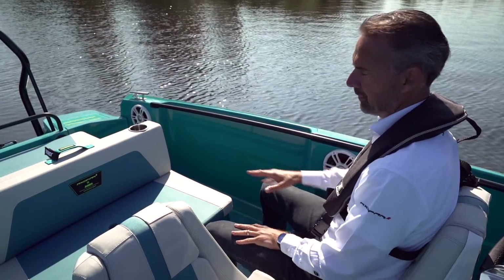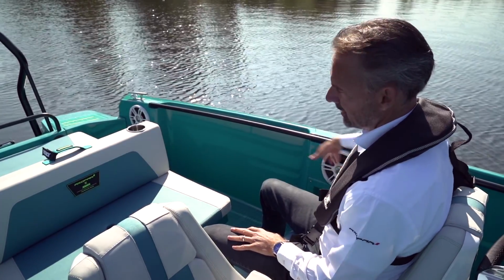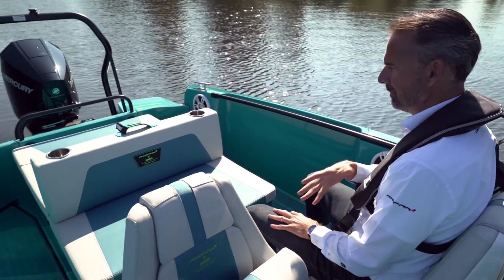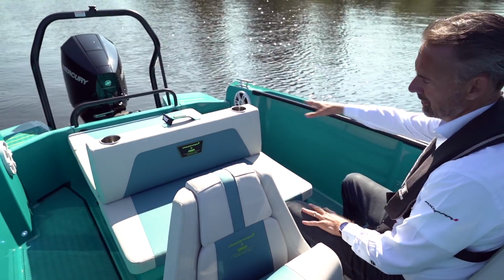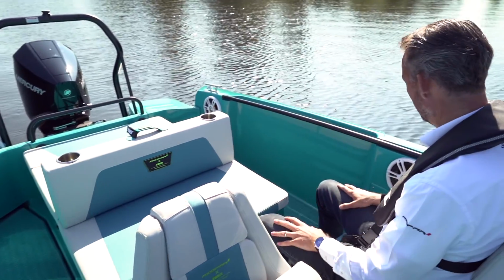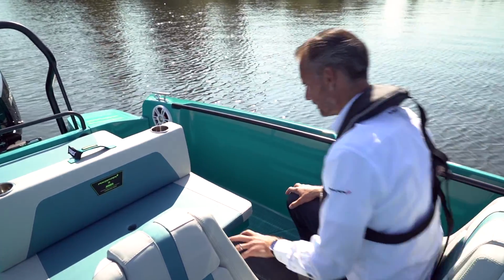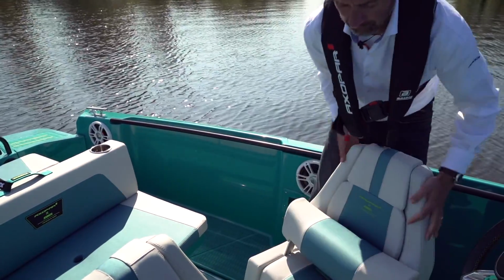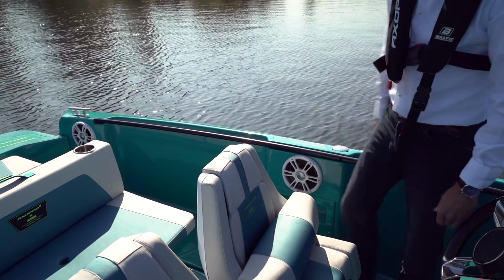And if you have the U-shaped setup here, this makes it even nicer, because then you can sit with quite a few people, have a table in between, and you have a really great social area. Okay, let me put it back.